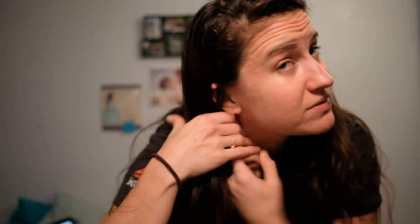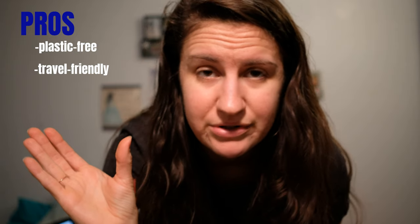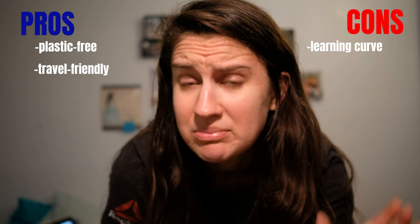I think I need to wash my hair with it several more times before I can really make an educated opinion. But I definitely can already see that it has some pros and cons. The pros of shampoo and conditioner bars is no plastic. Probably easy to travel with. They're a lot smaller than a bottle of shampoo or conditioner. You just have to put them in like a little wrapper or something. Cons, there's definitely a learning curve because it's pretty weird to wash your hair with a bar of soap.